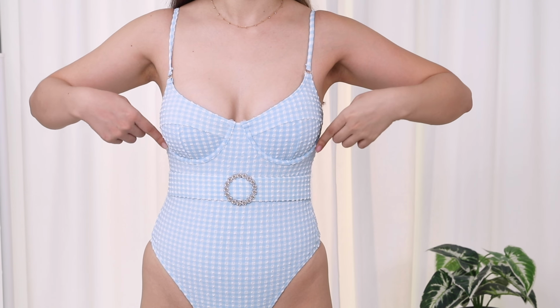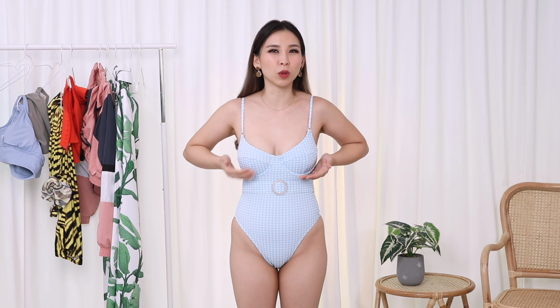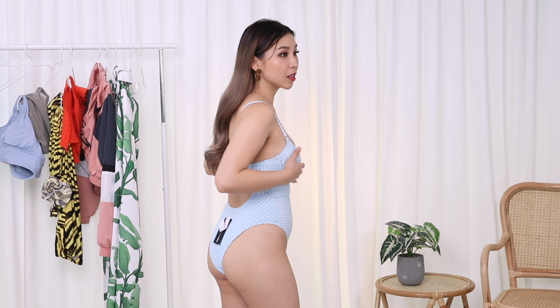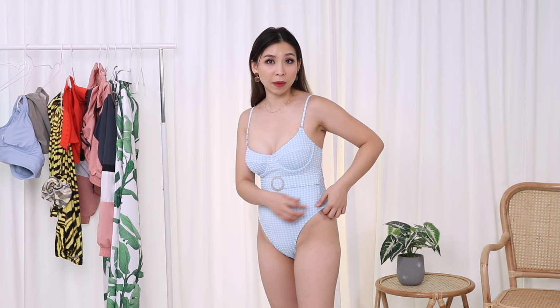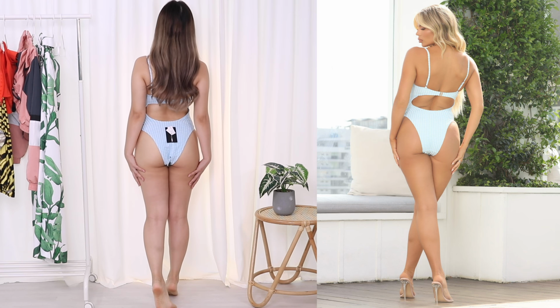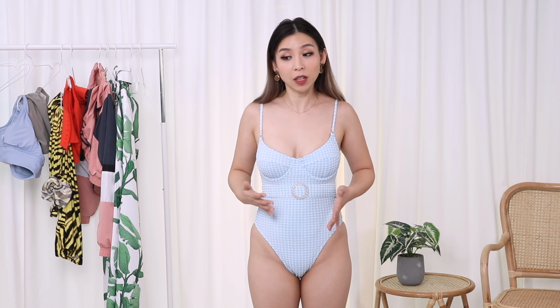There's also underwire as well, so you can make your boobs look better, more lifted, if you're worried about that. Yeah, it still gives me a lot of shape. The straps are adjustable. I still have my black underwear on under this, so you can see that it's really opaque. You can't see through it. Also, the material's kind of textured, with little grooves and little bumps on it. It's not uncomfortable though. There's just some texture there.